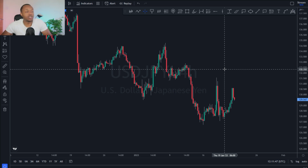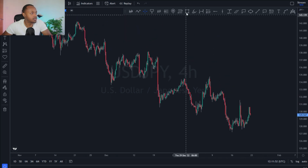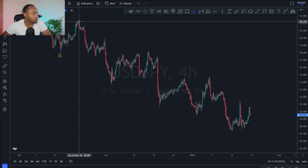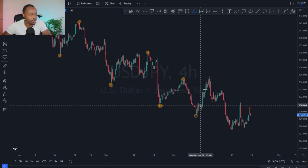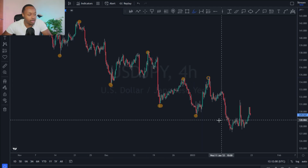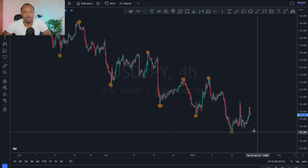Okay, so now onto USD JPY. So USD JPY is still pretty bearish for me. The market's still very consistent with the lower lows and lower highs, as we can see here. We've got low, lower high, low, lower high, low, lower high, low, equal highs there, but the lower high as well. Another lower low. So again, I'm looking for the next lower high for the continuation to the downside.